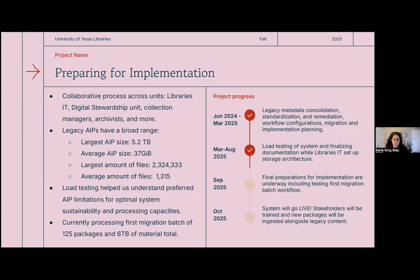Because it's been around for 2 decades, the ways that our packages have been created have changed over time. So our AIPs currently range from as small as a couple kilobytes and a handful of files to 5 terabytes and 2 million files in one single package. Our goal with load testing was to understand the limitations of the system based on our tech stack so as to inform our migration and implementation plans further.